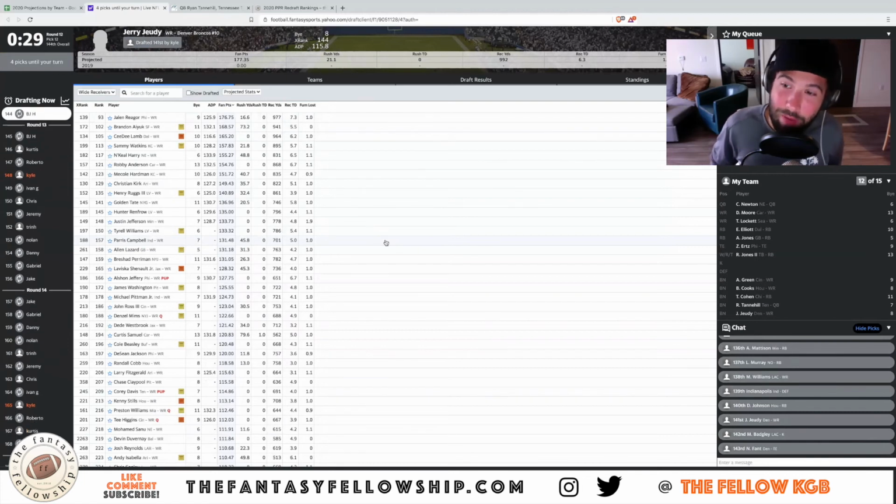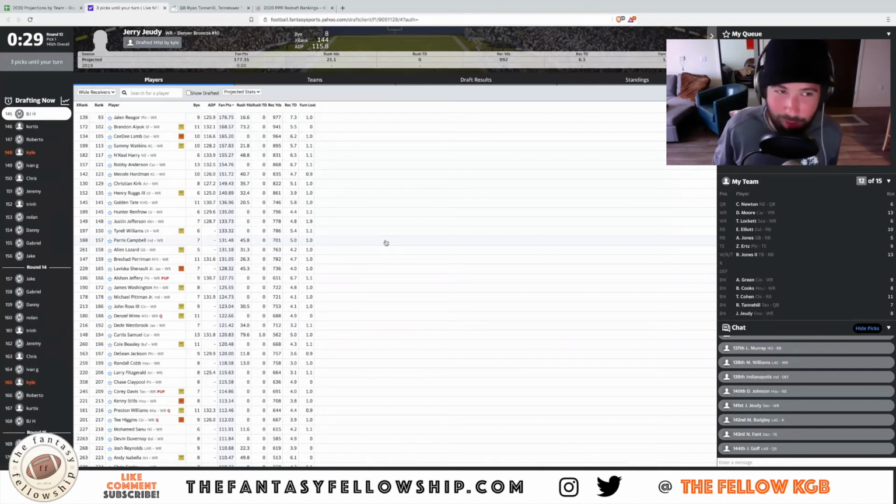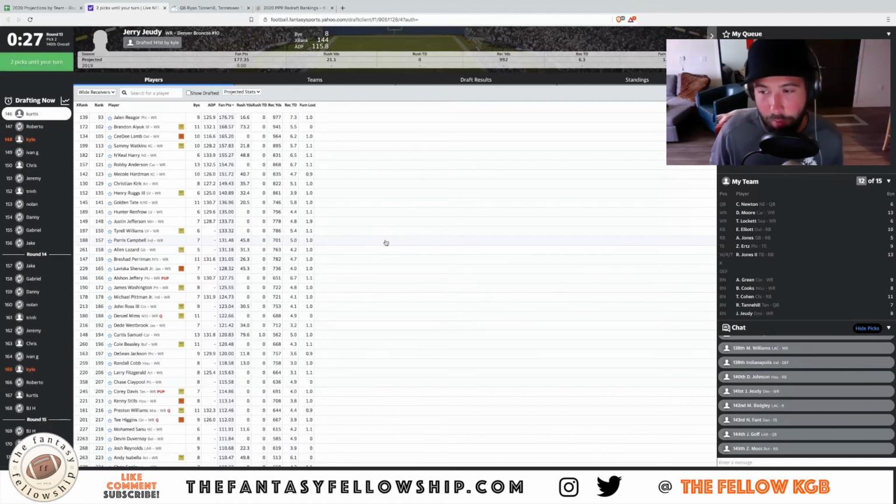But Jerry Jeudy, man, one of the blurbs I read yesterday from Broncos training camp is that Jerry Jeudy is the best player at Broncos camp with social distancing because he's able to create 6 feet of separation from his defenders so easily. So I think about a player like Drew Lock, he's got this gunslinger mentality, almost like a Brett Favre approach to things. But I think Jerry Jeudy is going to get open a lot, and Lock's going to find him.